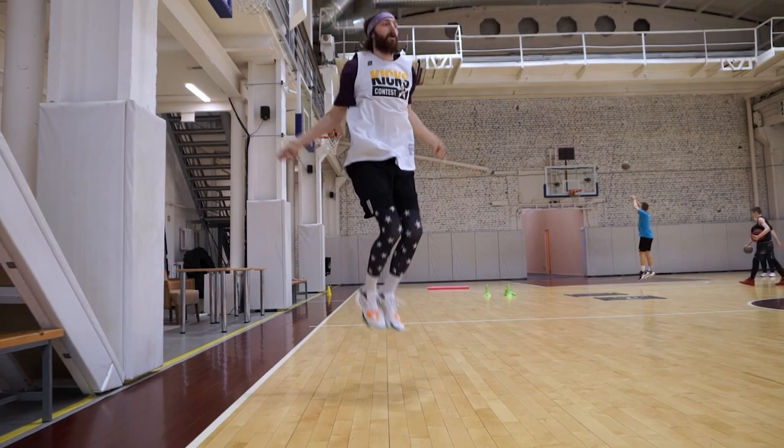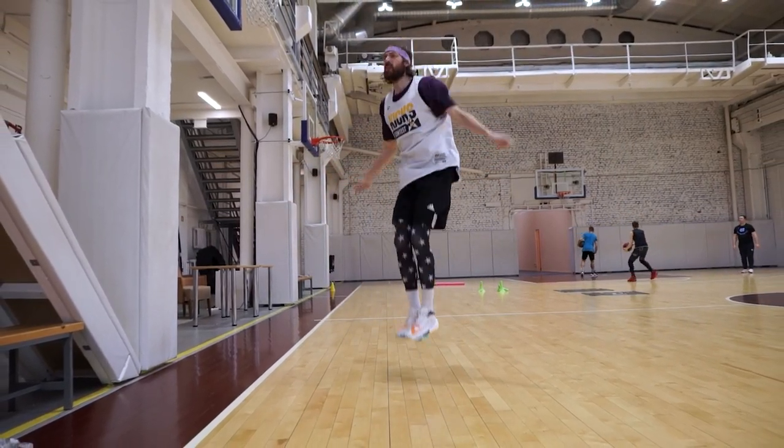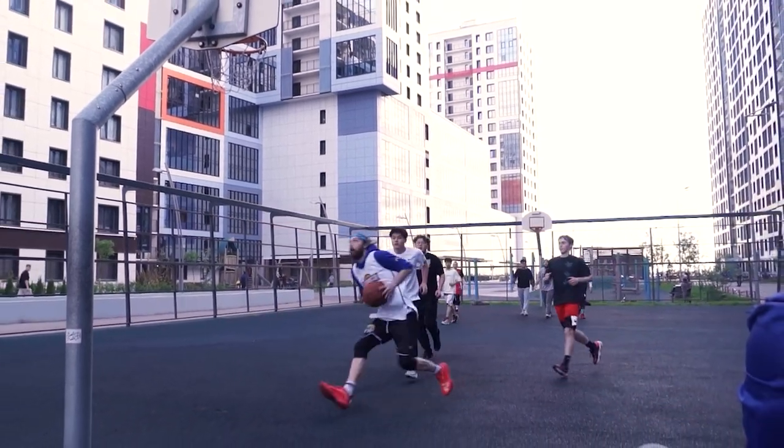The court feel is kinda muffled on both versions due to thick midsole. So if you're a quick guard, you might not be as comfortable making moves in these sneakers.